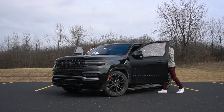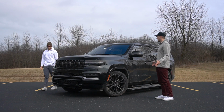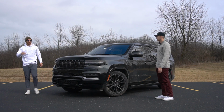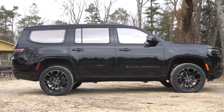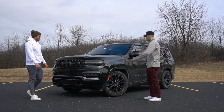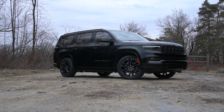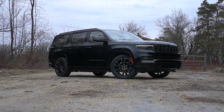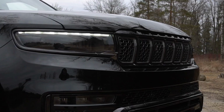This thing, man, I've got to tell you, for how big it is, I'm shocked at how good it did on the off-road course. Yeah, I think the ability to raise it up and the locking diff really helped us out. Fantastic. Tell me about the look of this thing. So we have the Obsidian version, or I guess package, and that basically means that everything gets murdered out black, and I think it looks fantastic.